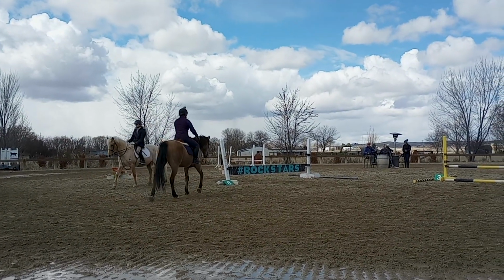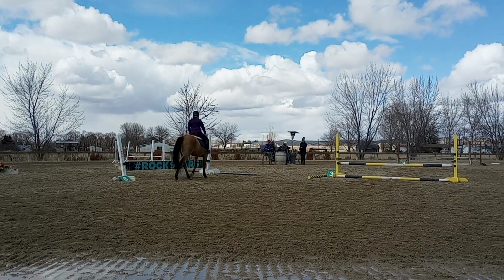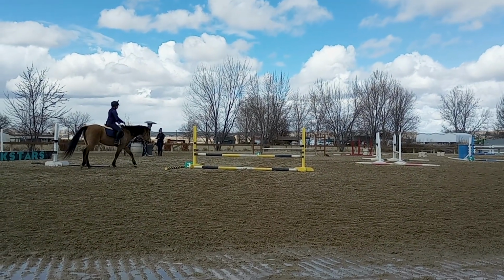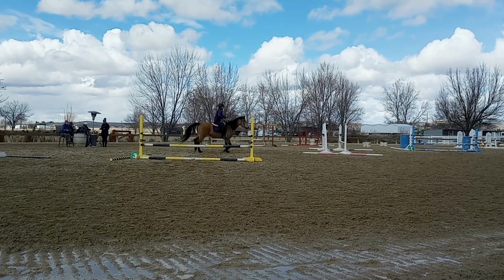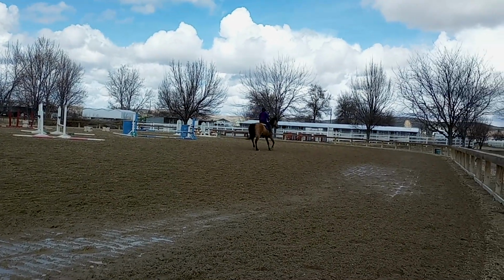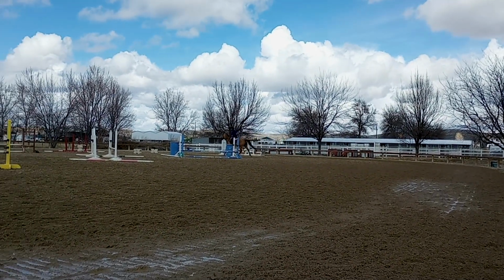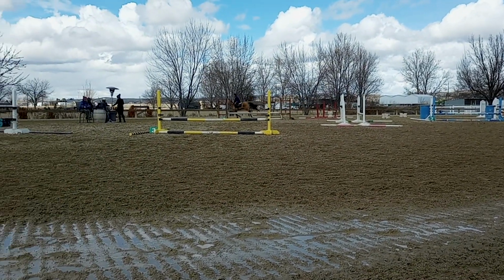So here's Pyrite and I headed into the ring last time. This is our last round of the day. I'm making sure I walk him by the plank again, just because I want to be proactive, and this time he's jumping the plank horizontally so it looks different. Trying to be kind of close-ish to the other jumps as I go around and get ready to start, because I just want him to take a look and see it. But we had a good crossrails round, so I'm ready.